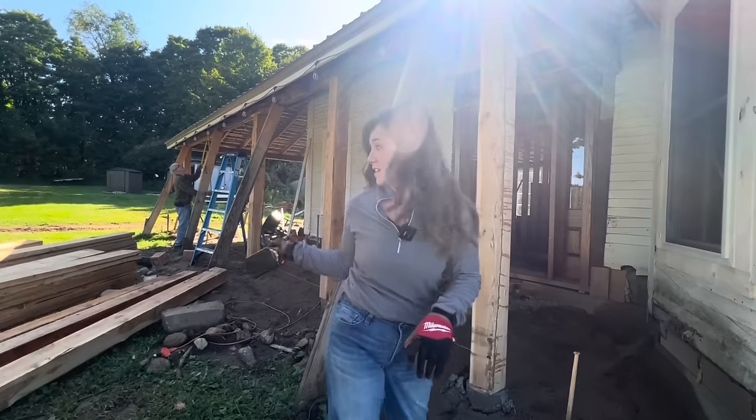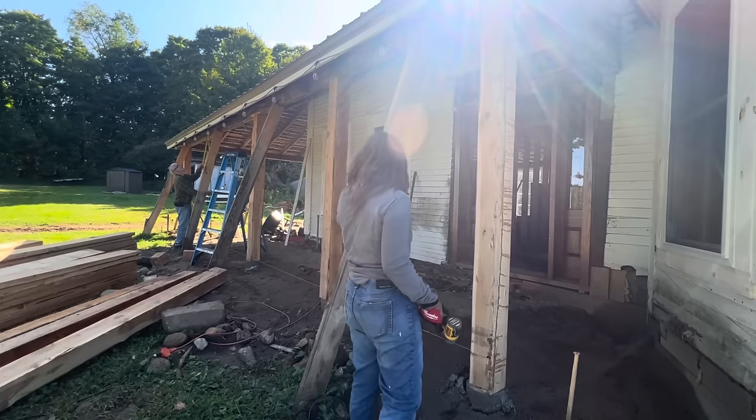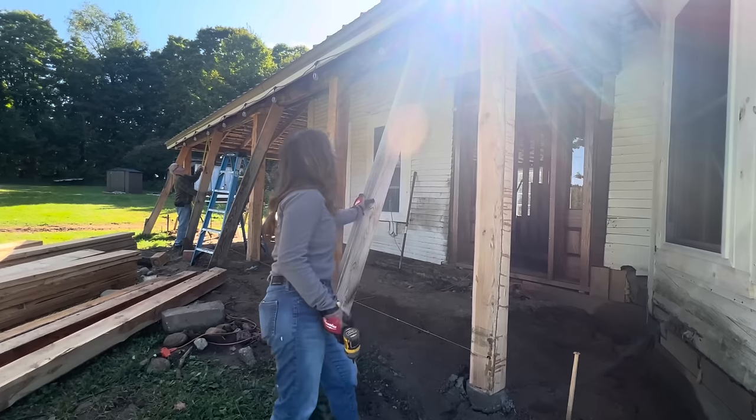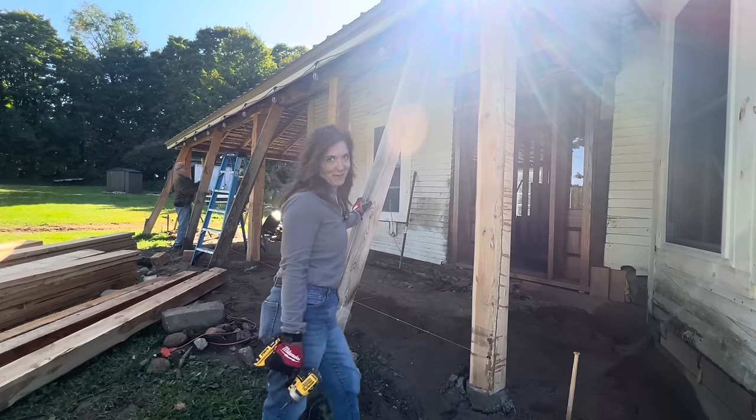Okay, while Jay is cutting the next post, I'm going to work on taking off these supporting beams, which are obviously doing a really good job. I think that one was unattached earlier, but so that'll be really exciting to see.